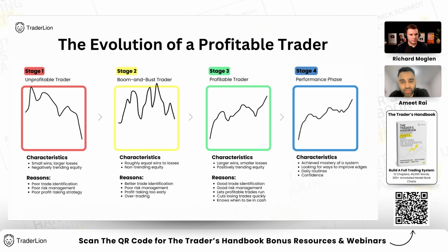Many of the common issues that we see and we've discussed is, one, they don't take their losses quickly. They're placing trades with no real system. They saw success in the markets, which was quite random, and they felt that randomness will continue, but it doesn't. And that's the first stage.